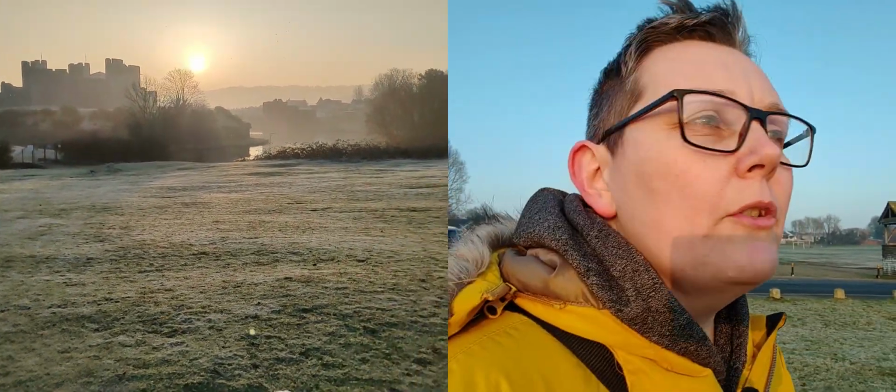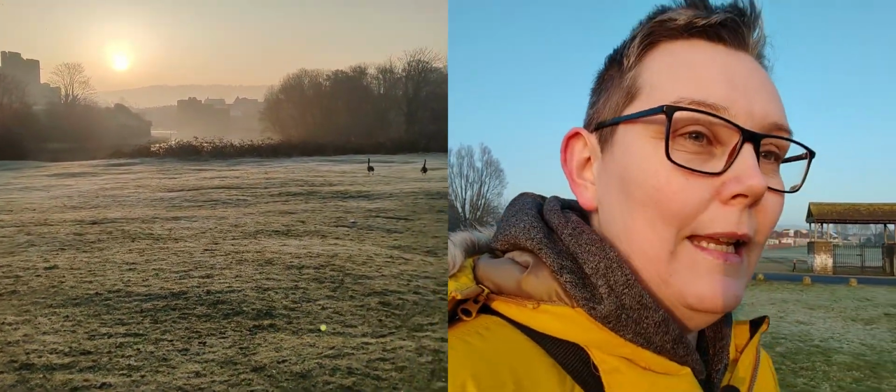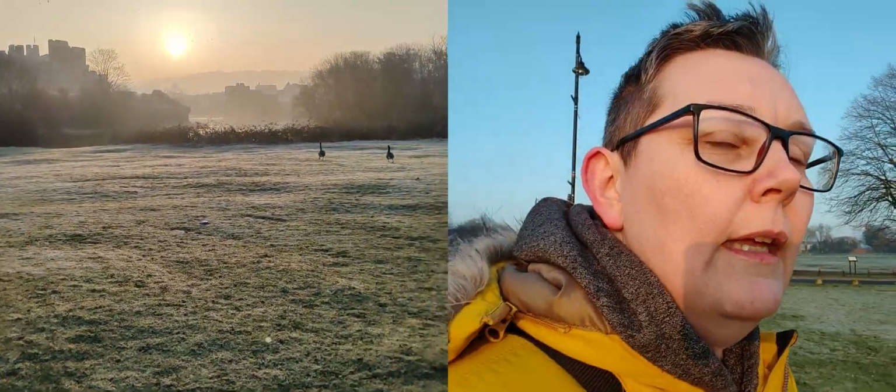So as you can see, you have a moat at Caerphilly. It is quite sedimented up at the moment. I'll show you that when we get to the bridge. So it'll probably be due to be dug out soon. And what they do is they bring all the diggers in and dredge out the bottom, which is fascinating, how quickly it can silt up.